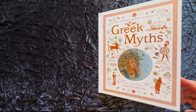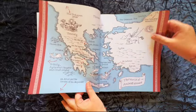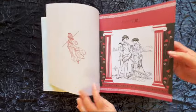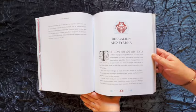Another beautiful collection of Greek myths is this collection of stories put out by Macmillan. This one's filled with classic Golden Age illustrations from iconic artists such as Arthur Rackham and Walter Crane, and it also has a bonus illustrated account of the authors and artists behind Macmillan's original story collections, first published in the 1800s.